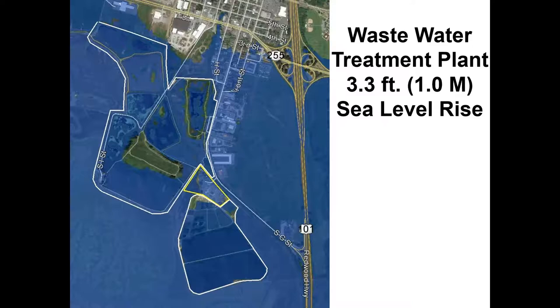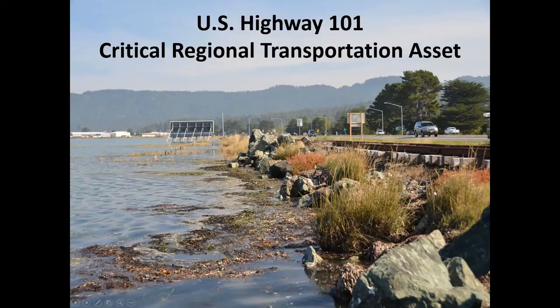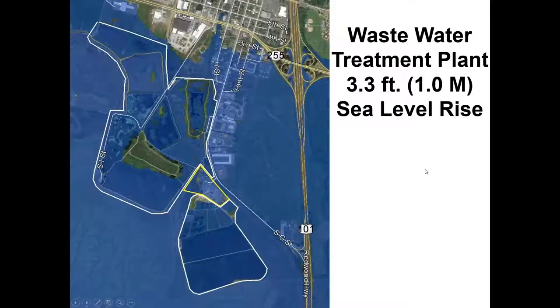The city of Arcata's vulnerability assessment highlighted the exposure of its wastewater treatment facility, which is out in the bay, and with 1 meter of sea level rise, it would be significantly surrounded and compromised. So the majority of the urban developed portion of Arcata is not at risk, but all of the urban area of Arcata is dependent on a functional wastewater treatment facility. The next slide.